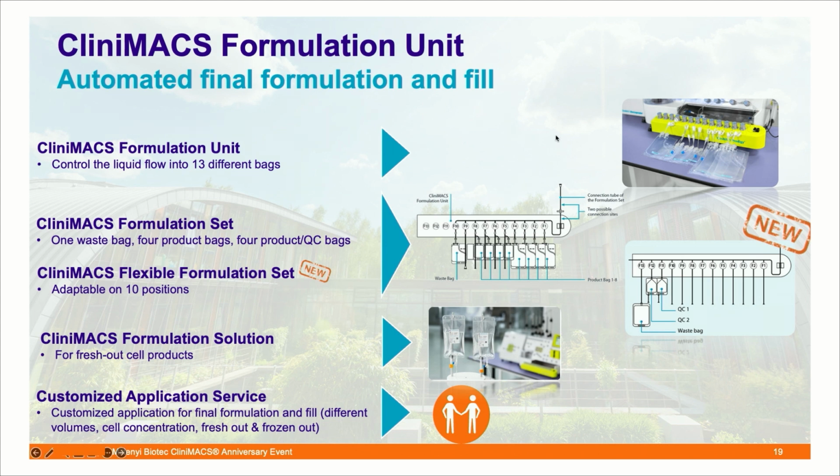In combination with the formulation unit, we have also developed and released a tubing set with the number of bags in different sizes for QC and for product formulation, either fresh or frozen. And also very recently we've introduced another formulation set, which is called a flexible formulation set. And this has 10 lines which users can use whatever they like for. They can attach themselves the bags of their choosing there.